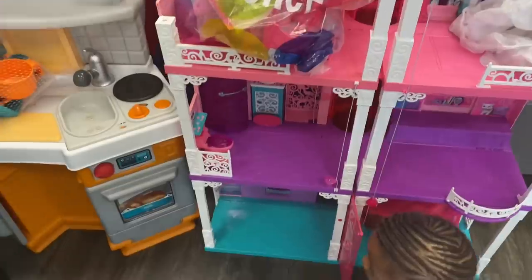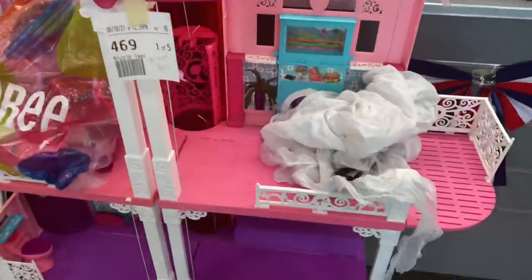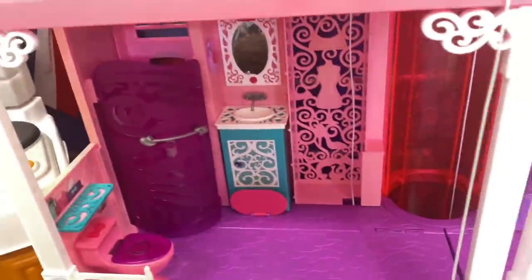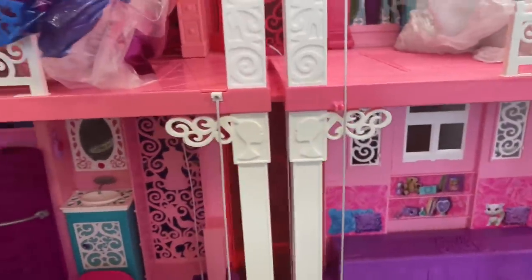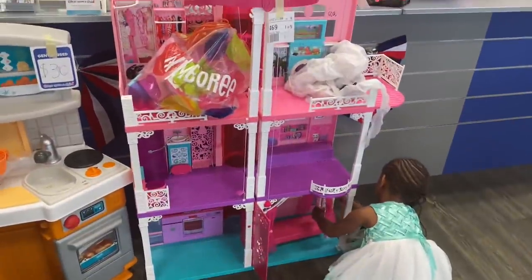When I was little, I had a dollhouse. How much is this Barbie dollhouse? It's only $85. Peach Patch, comment down below if y'all think that's a good price. Got a little bathroom. You like that, Gorgeous? I had a dollhouse when I was little and I used to play with it all the time. I actually used to collect baby dolls. Oh, and it has the baby furniture. Pretty cool. Gorgeous is really liking the dollhouse.